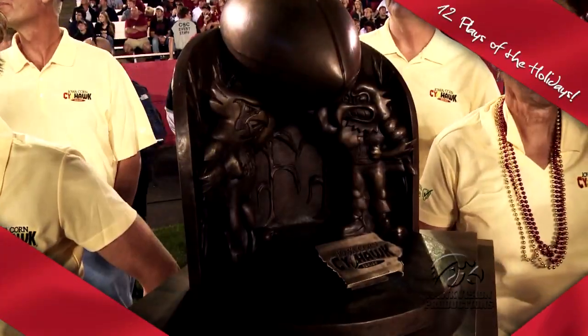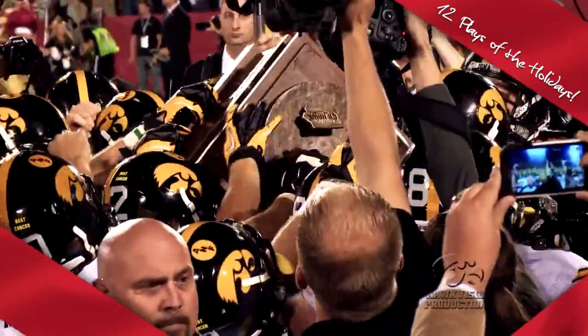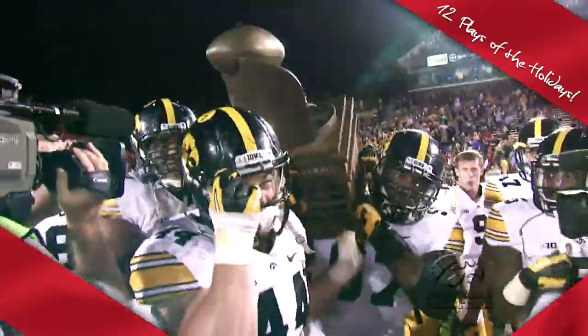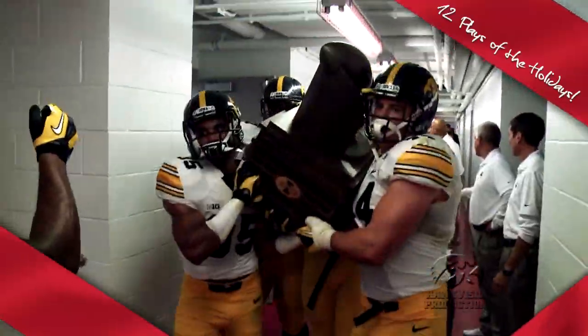Well, there go the Hawkeyes after White. The Cy-Hawk Trophy. They're all huddled around it. That's the bottom line. And the final score, Iowa 27, the Cyclones of Iowa State 21, and the Iowa players race across to the other sideline.